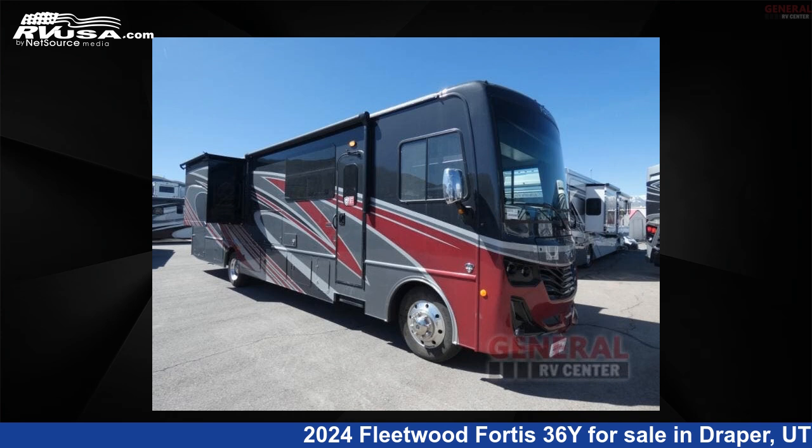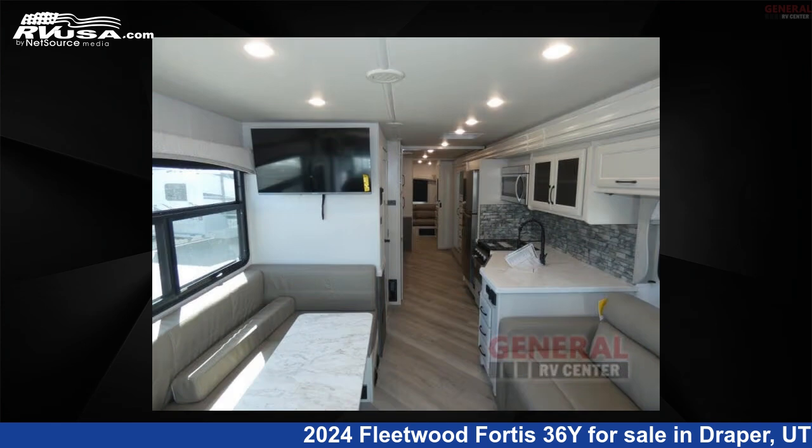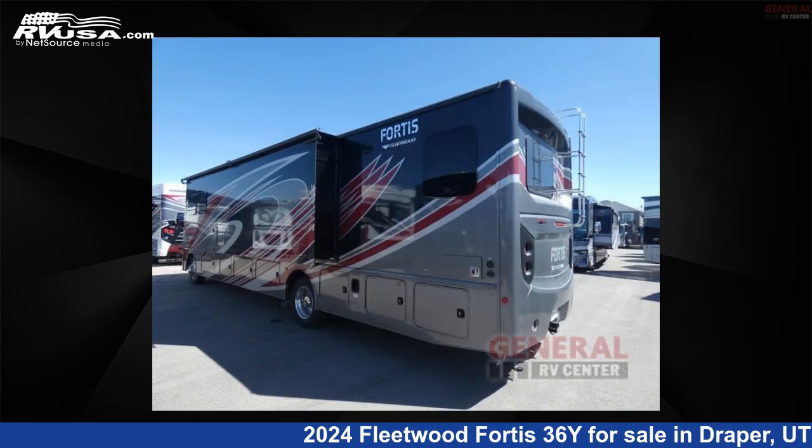This 2024 Fleetwood Fortis 36Y is a Class A RV. It is located in Draper, Utah, 84020 and is offered for sale by General RV Center.